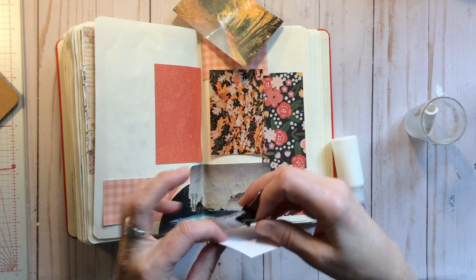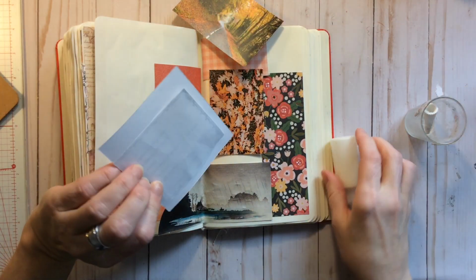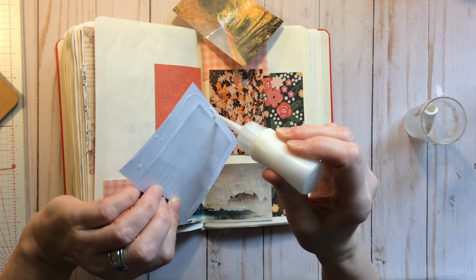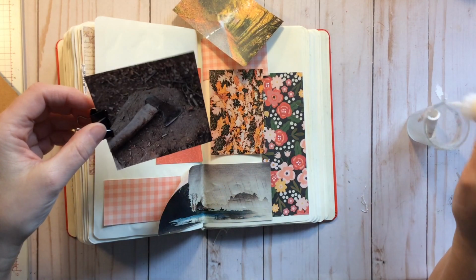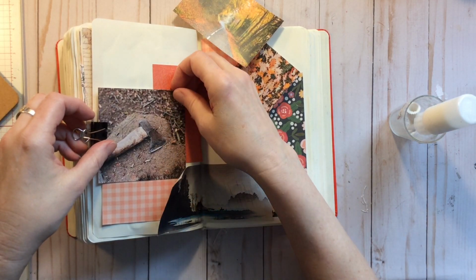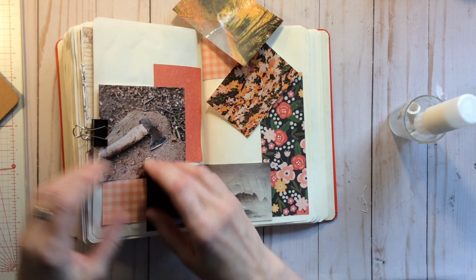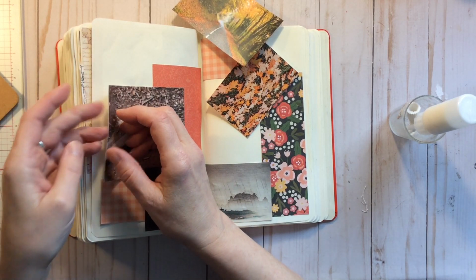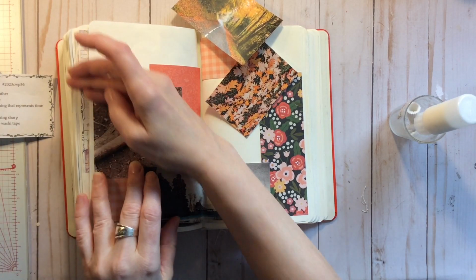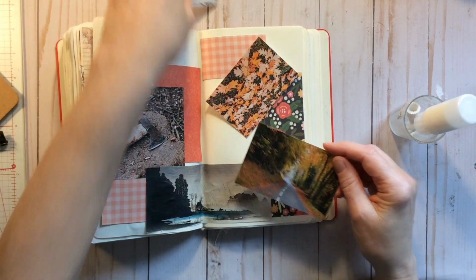Oh, and I want to create a tuck spot for my prompt. So I'm just going to put glue around the edge. I like to keep my prompt with the layout so that later on down the road, I'll be able to pull my prompt out, especially as I probably won't be able to remember what all the prompts are. And then I'll have that to hand. Okay, so we've got our something sharp down.